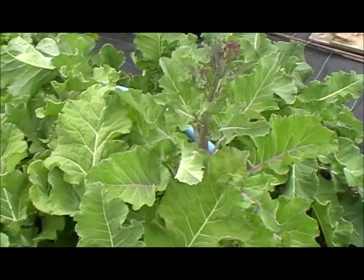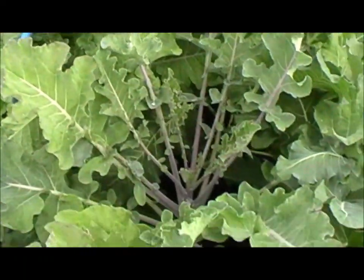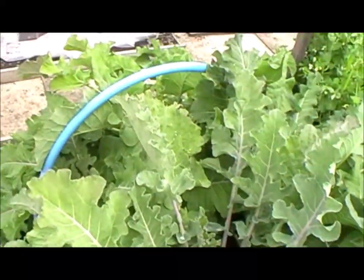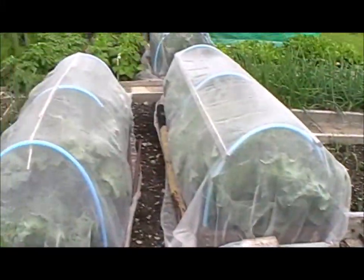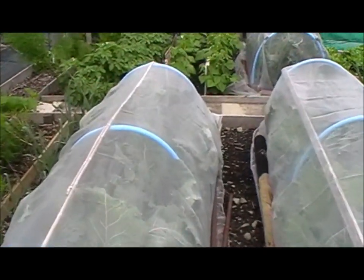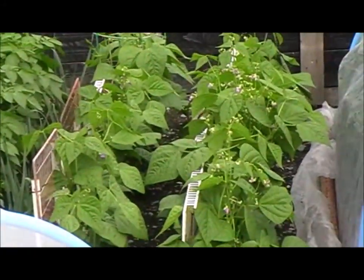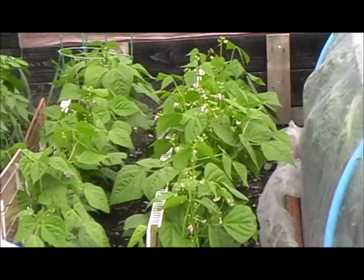Anyway, not extreme for you guys over the pond or anything, but for here it has been, so I'm hoping they don't all go to seed. Anyway, I'll leave it there for now. Thanks very much for watching, and I'll just give you a shot of those French beans. They're looking really good.